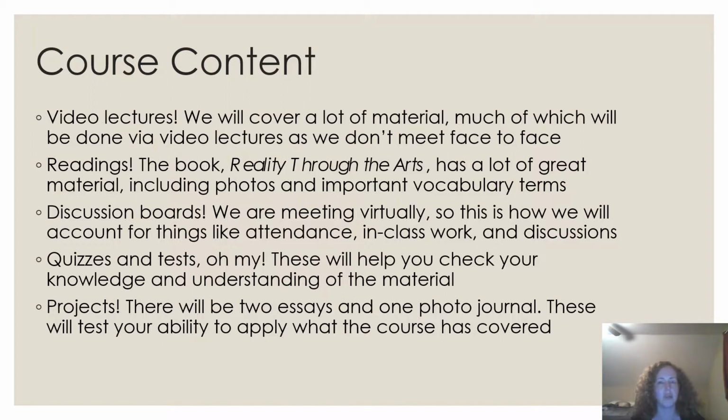Projects. We have 2 essays and 1 photo journal for the course. The 2 essays, one will be at midterms, one will be closer to the final. And the photo journal is your big project for the whole class. I think that should actually be more fun than work. And if you're spending a little time each week of the semester, I think that will come along very nicely.